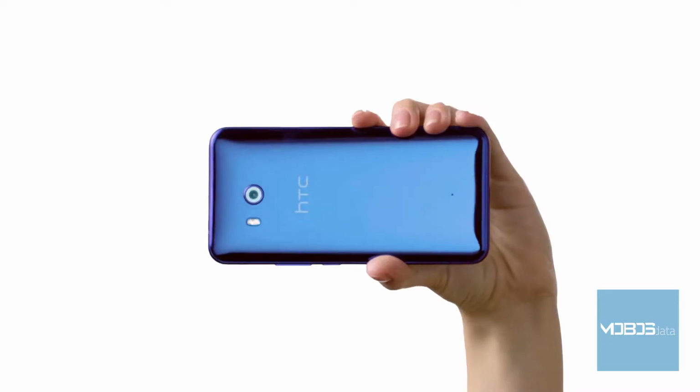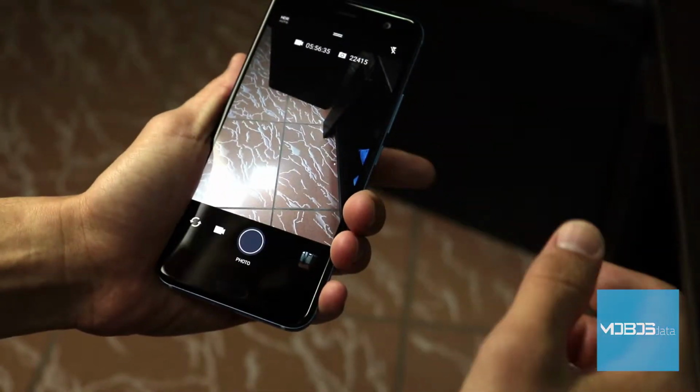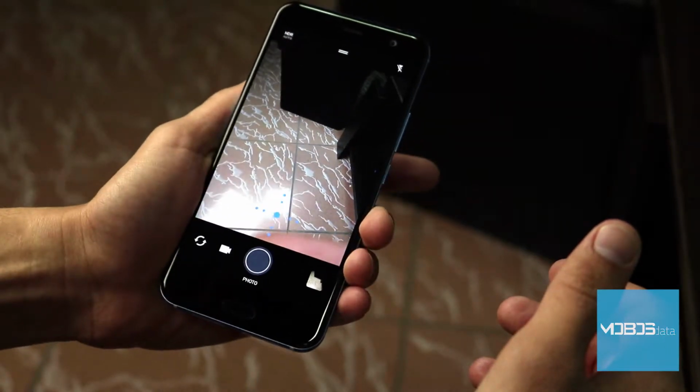The thing that sets the U11 apart is definitely Edge Sense, which is a new way of interaction with your Android device. You simply squeeze the U11 in your hand, which will open up the camera application or whichever other application you have set. This function is active in the sleep mode as well.